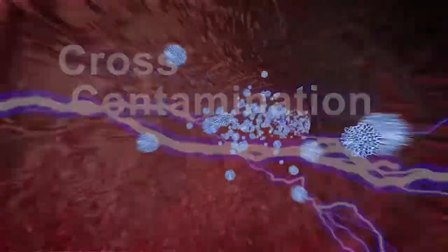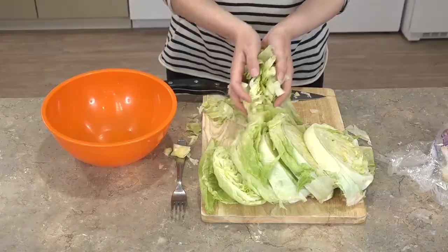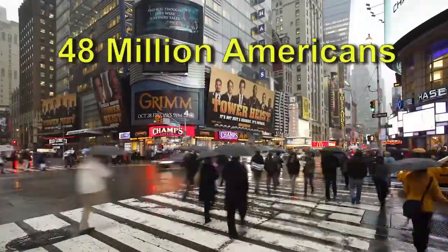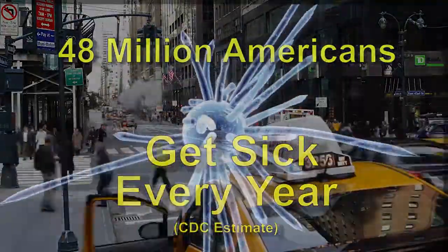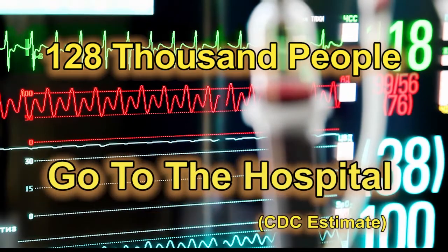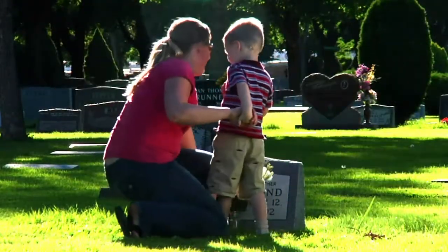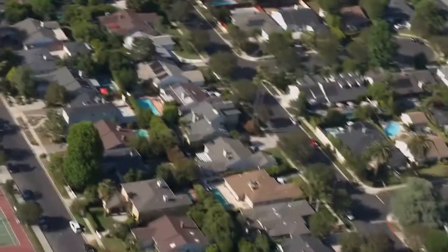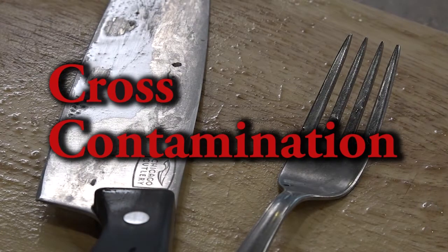Cross-contamination in your kitchen. What you don't know can hurt you. 48 million Americans suffer the effects of foodborne illness every year. And each year, more than 128,000 people will be hospitalized. 3,000 will die. For many of these people, the trouble began right in their own homes through cross-contamination.